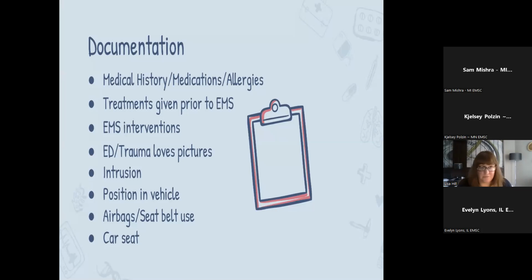And it's my goal to make sure that they're listening to you as well. I worked in EMS. I worked on the road. I know what it's like to walk into an ER and try to give report. I know what that's like. I get it, and so I try to educate both sides.